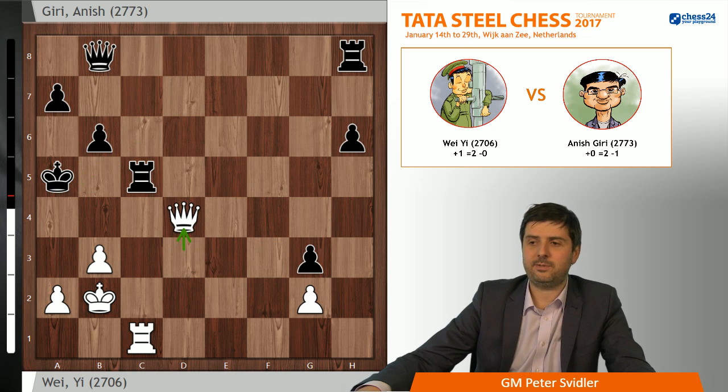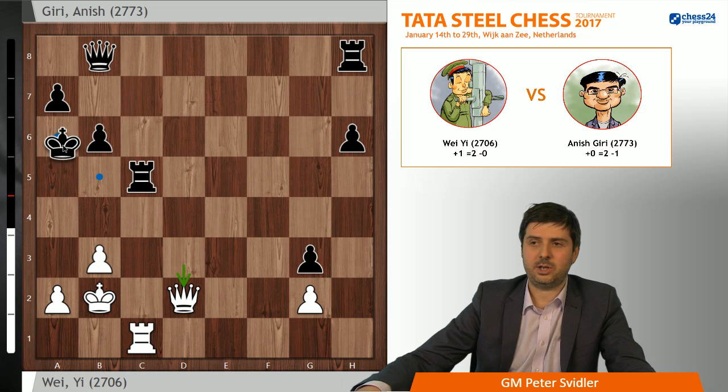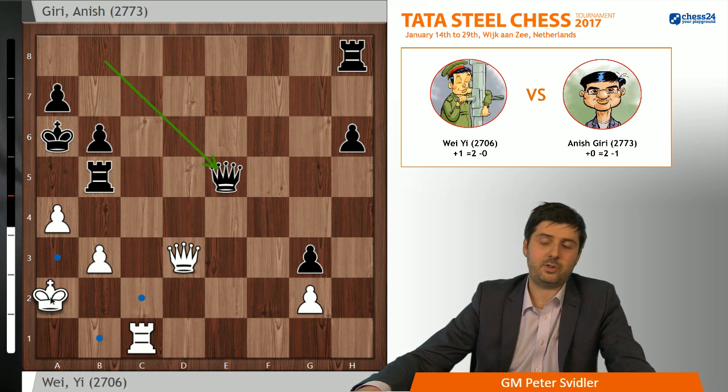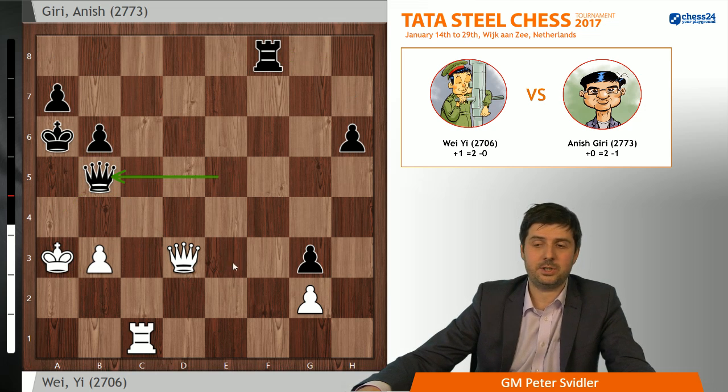And Anish probably felt, yeah, that was a spoiler, sorry. Anish probably felt that this game is over because queen d2 check, king a6, queen d3 check is not a draw. Black plays rook b5, a4, queen e5 check, and there really isn't a good square for this king to go. You have to play king a2 or king a3, and then black can play something like rook f8 and simply take on b5 with the queen, with very decent chances of converting his extra pawn into a full point.